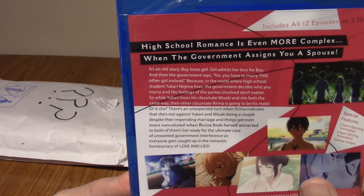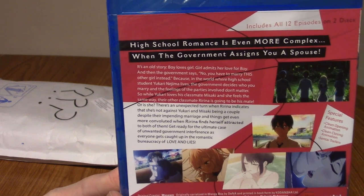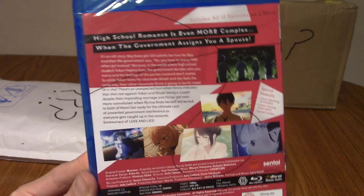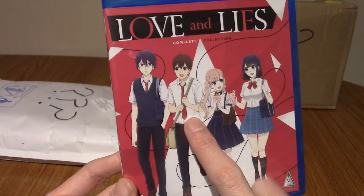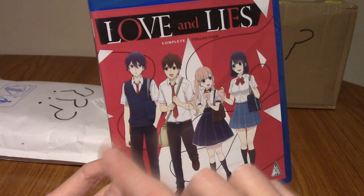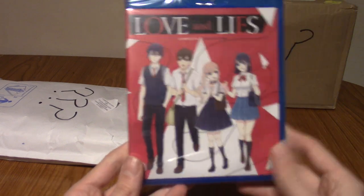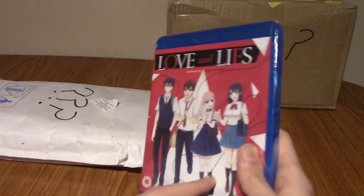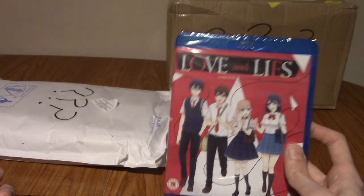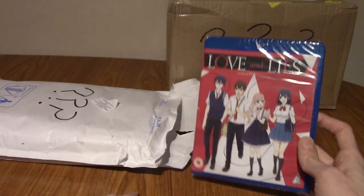As the back states, basically the setup is that when everyone turns, I think it's like 16 or something, everyone's given a state-mandated girlfriend or boyfriend, calculated by an algorithm, and he is in love with her, but he is assigned another, and that's his friend, who's not involved with either of them. It's kind of a love triangle, and it's a romance anime. I'm not super into my romance anime, it's not my go-to, but I kind of enjoyed this. I actually have the Blu-ray upstairs. So, if you like romance anime, give it a watch.